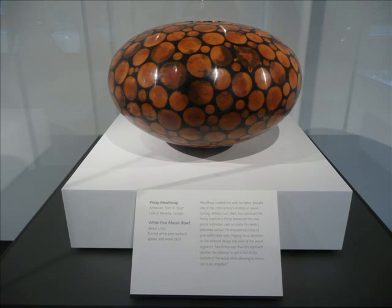This is a bowl made of pine mosaic. And this brings us to the end of part 1 of our journey.